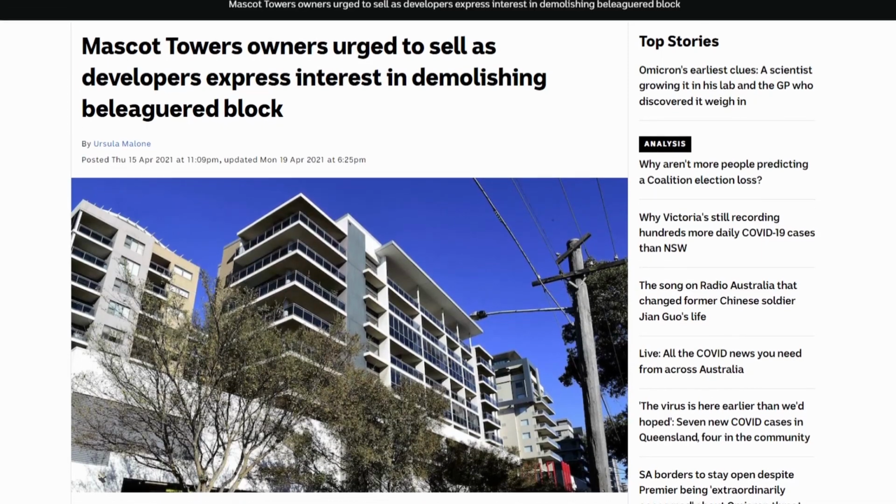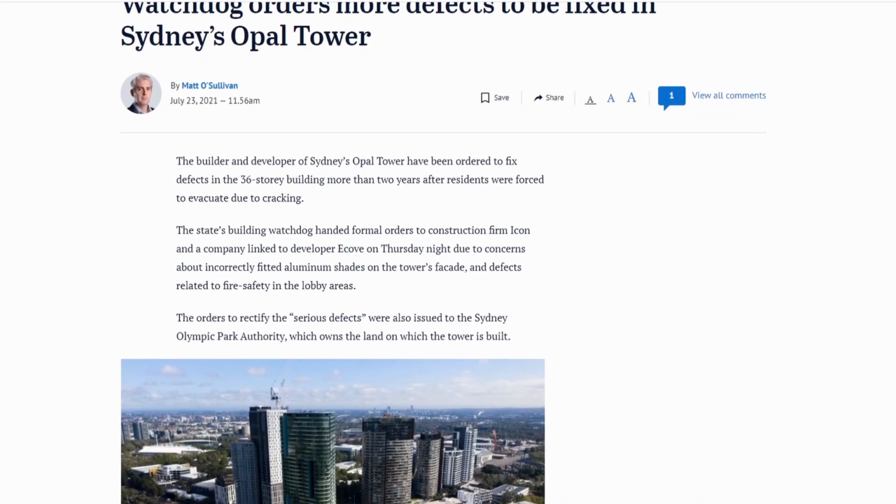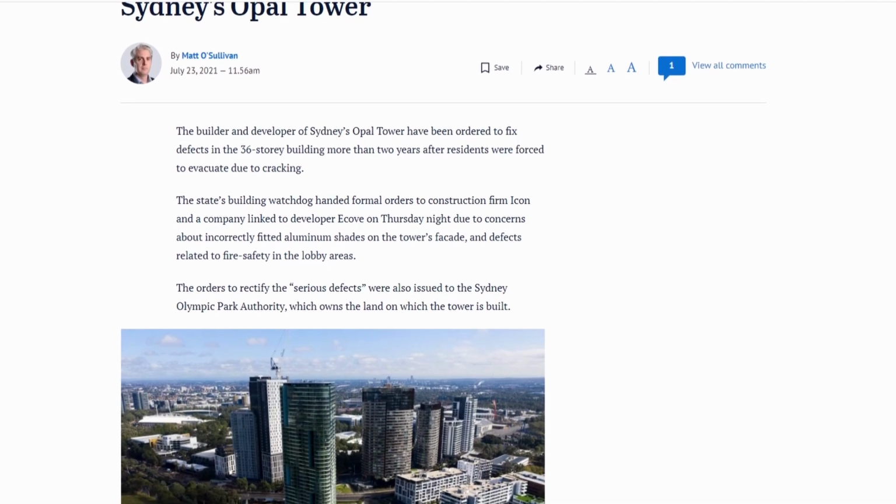Also, check the strata report for any major defects. Records should show a complete list of any upcoming works to the building. Major issues with new buildings include waterproofing, concrete spalling, and combustible cladding. Personally, I would never buy a new high-rise apartment, with the Opal and Mascot towers. And this is why I would prefer buying an older building that was made in, say, the 80s.